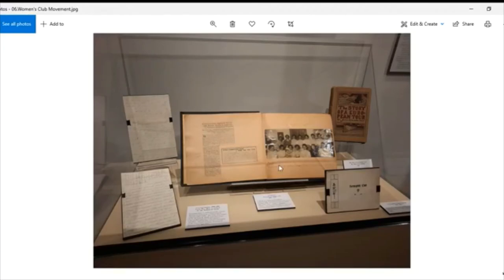And so a lot of the leaders of the final stages of the women's suffrage movement oftentimes came from these women's study clubs, where they, you know, first off, engaged in academic pursuits, but also became practiced in public speaking and in making an argument and things like that that proved to be useful during the suffrage activities.